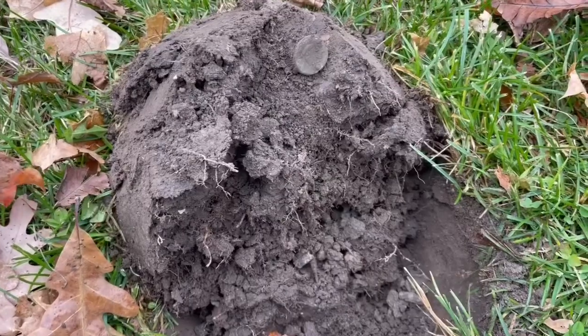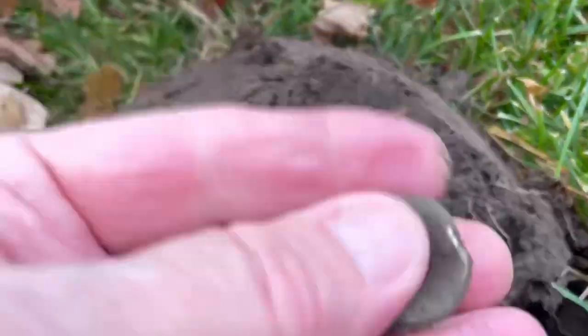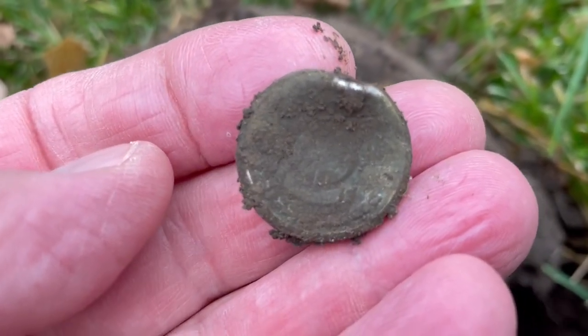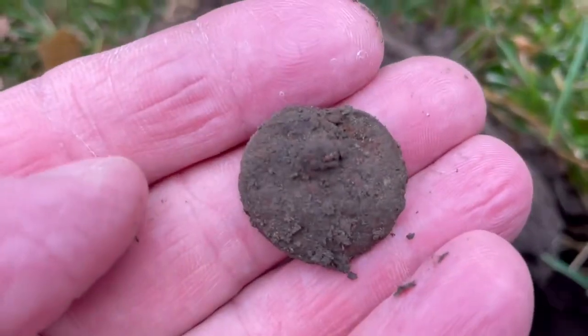I'll turn the camera around and show you what I got here. That's some kind of button, I think. Not sure what we got on it, but I'll get it cleaned up and show you a better picture of it. Looks like a two-piece.